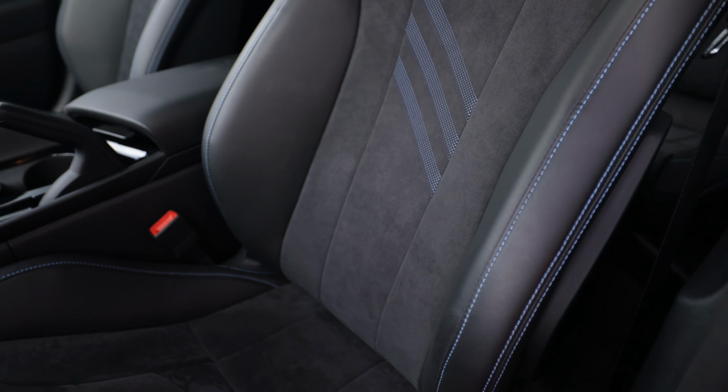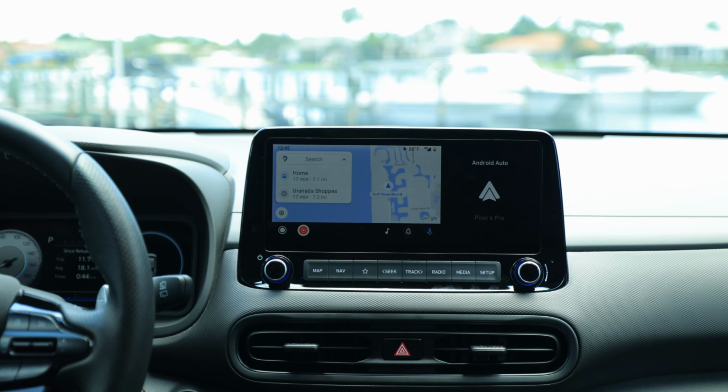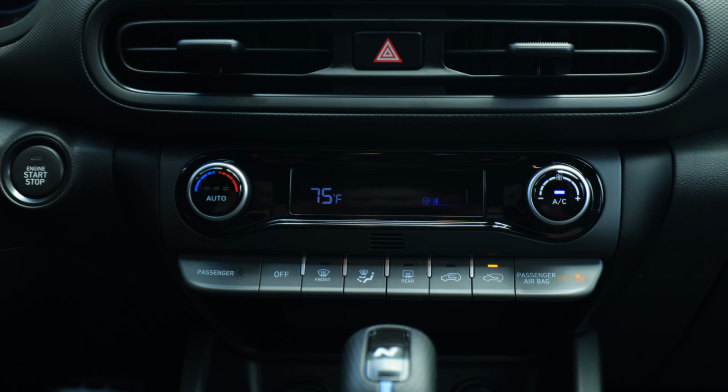We have not only a tuning knob and a volume knob, but we have knobs for climate control. So the ergonomics in here for usability is top notch, to be honest. We also have Apple CarPlay and Android Auto. You have to plug in your phone for that though. You also have a wireless charger in here.